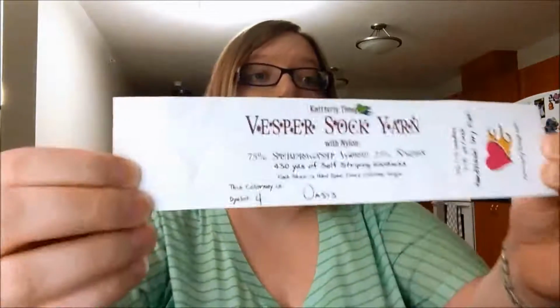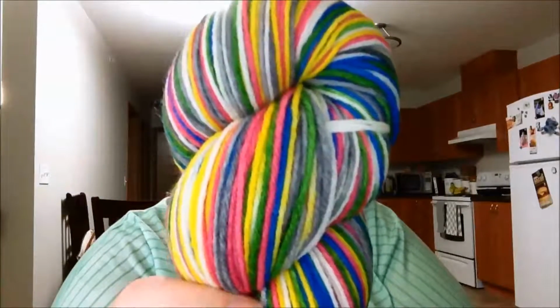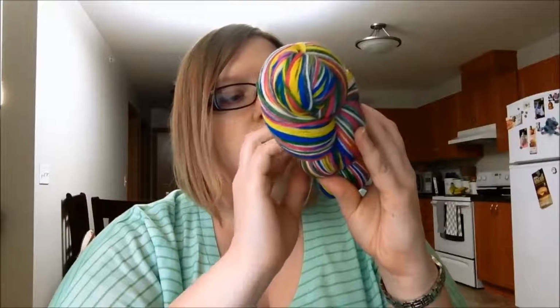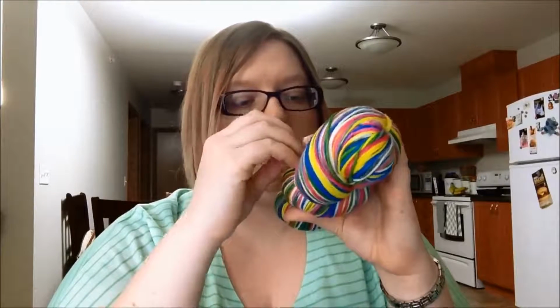Next thing, I purchased some Vesper sock yarn with nylon. My label came off because the tape wasn't taped very far up, so it let go. This is in the Oasis colorway. It's self-striping, so let's see if I can pull out a strand of each of the colors. There's no gray in there. Okay, so we have those four. It's a five striper. Oh, there's actually no white.